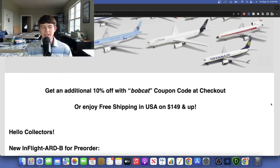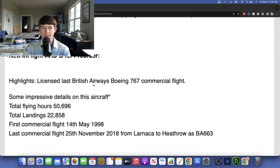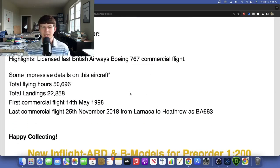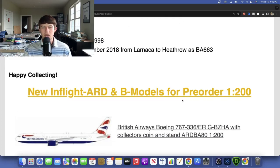So next up, some more InFlights. Let's go ahead and take a look at this. And of course, they have to headline this. I get why they did it, but it's like, don't spoil it. But we'll come back to details on that here in a second. So let's get started with the InFlight A, B models for pre-order, 1 to 200 scale.